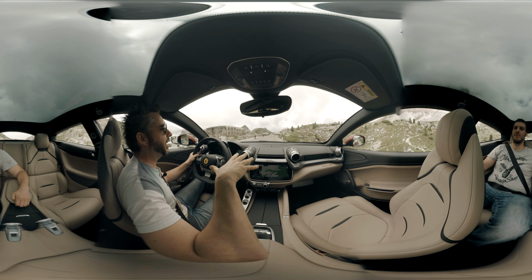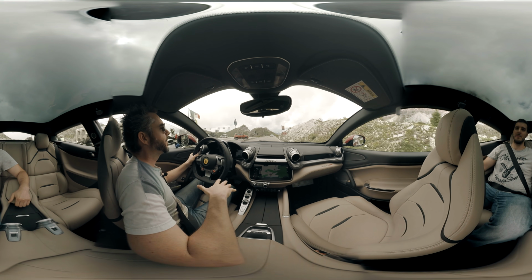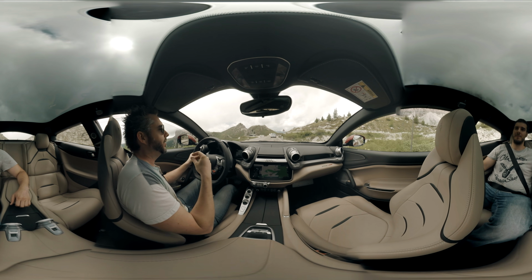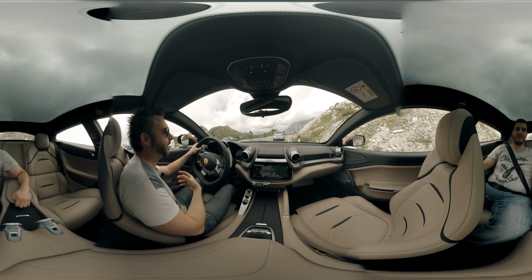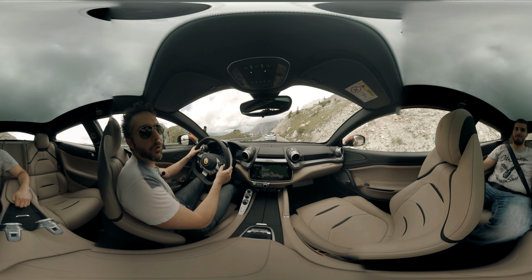You have excellent body control and the suspension isn't harsh at all. This is a very comfortable car, and at the same time it remains composed even when extreme cornering speeds are demanded, even when you push very hard, and it finds fantastic traction because of that very clever four-wheel drive system.